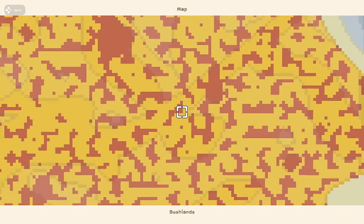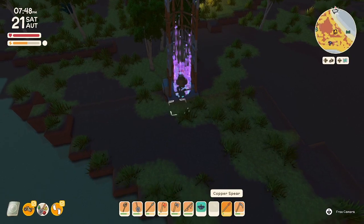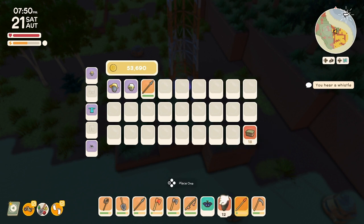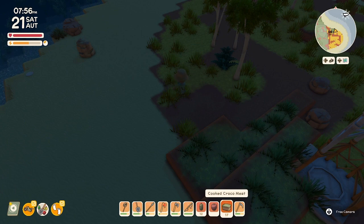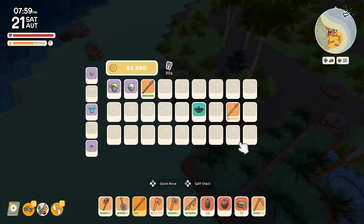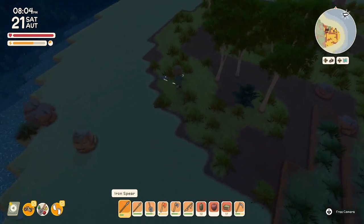So we'll go to the south one. That's really close to the bush devil. Oh, I hear Ted Selly. Where did I hear him? Is he here? Okay, let's eat this cooked croco meat. And let's move around some of our tools here. Where is Ted, I wonder?